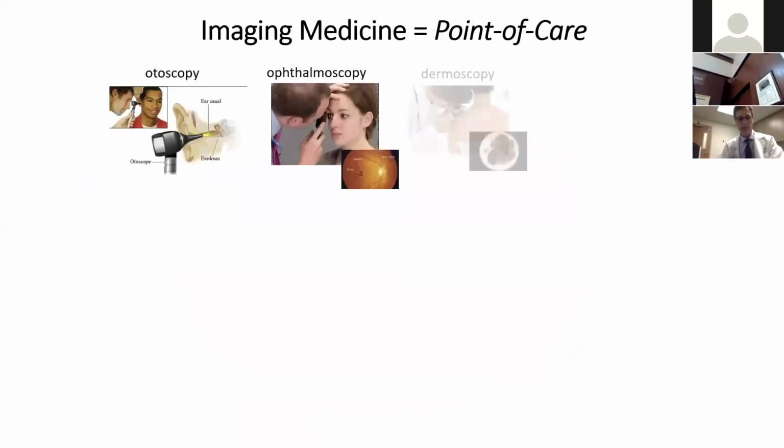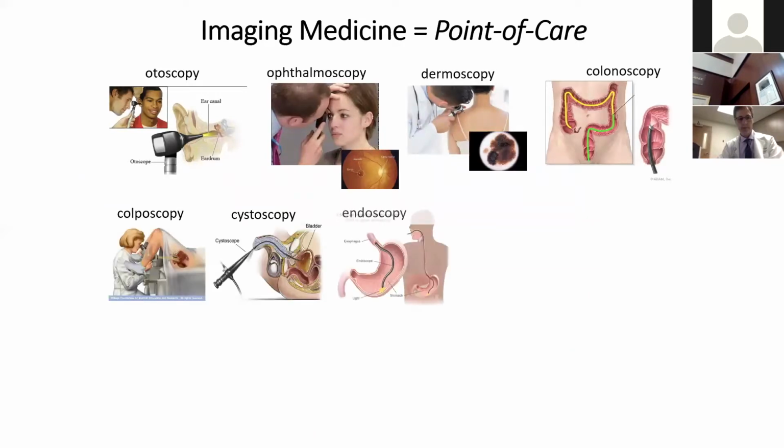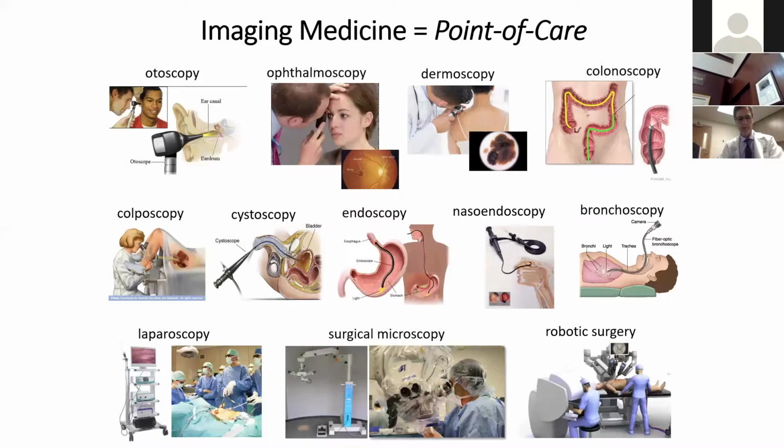When I say biomedical optics to people, this is typically what they think of: some kind of a scope, right? Otoscope, ophthalmoscope. There are many different flavors of biomedical optics, from very inexpensive $100 devices to millions of dollars when you get up to robotic surgery. But again, it permeates across medicine.